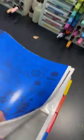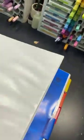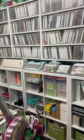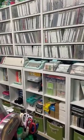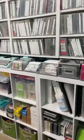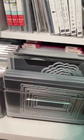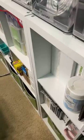So when I'm looking for a certain stamp or a certain occasion, I go to these binders quite often. And then I know those binders tell me what order those stamp sets are up there. So hope that makes sense. That's just kind of my way of staying semi-organized, where I'm not spending a whole bunch of time trying to put this binder back up, digging for stamps. I try to kind of keep myself as organized as possible.